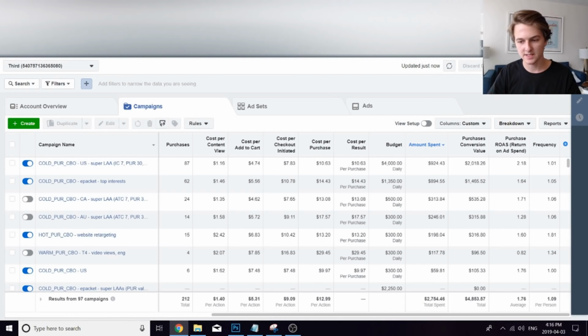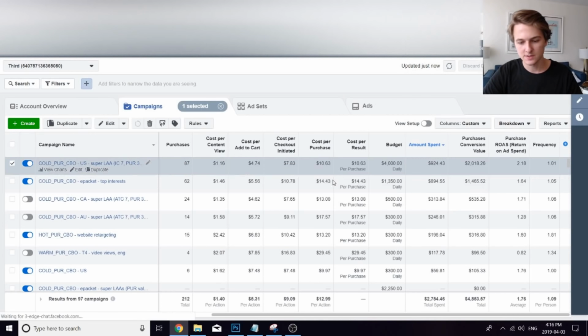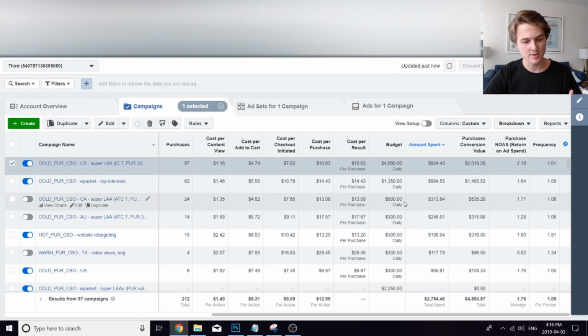All right, so we're inside of the ads manager for that store, and right now I've got it set to March 28th, which is the day that I found that new winning ad. As you can see, I think this one was set at probably $900 a day, based on the amount spent. So I had these campaigns running. They were doing decent, right? My break-even return on ad spend for this product is right around 1.4, 1.45. So they were profitable, but nothing crazy, not a good enough ROAS that I could really scale very aggressively. And so I duplicated that new ad into all of my CBO campaigns for scaling.